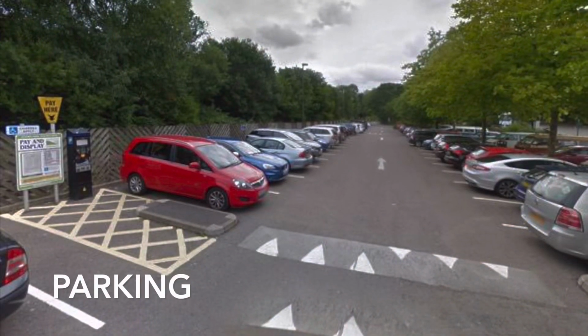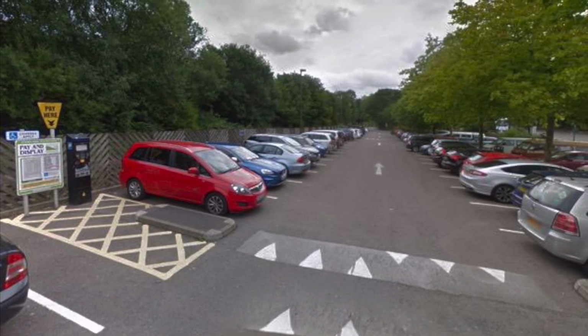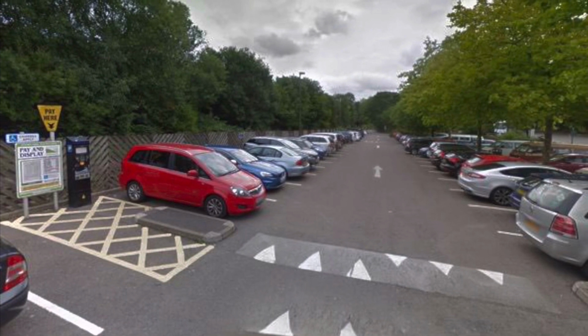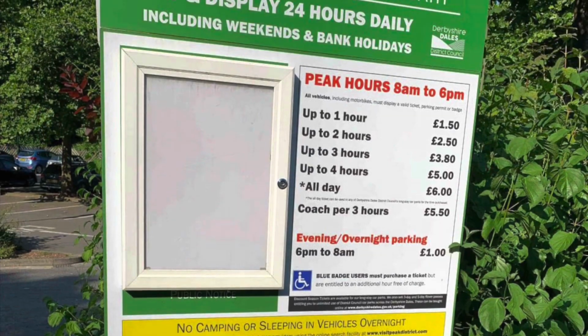Heights of Abraham has no car park of its own. The nearest car park to it is the Matlock Park train station. You can easily park at the Matlock Park train station, and the prices to park there are, as you can see.